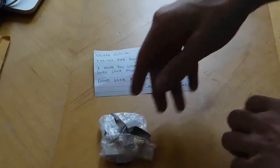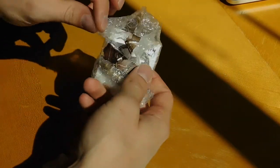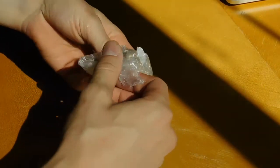What did he send me, you might be wondering. And as you guys know, I sent... Alright, so what did Mostly Outdoors send? I just moved so you could actually see whatever the coins are. Here's package number one.